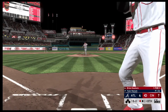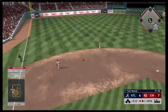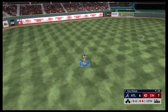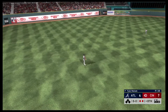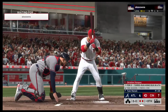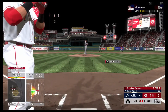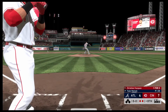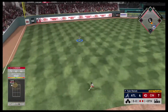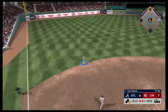To the plate, Brian Goodwin. He got a hold of one and went yard in his first appearance in this one. Under it is Ozuna, and there are 2 gone now. Striding in once again, Christian Vasquez. He's got a hit in 3 at-bats to this point. First pitch on its way. Hit on the ground toward the left. And that is through into left field, a base hit.